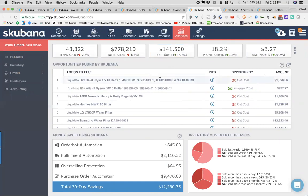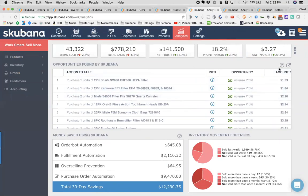So this dashboard is showing you, number one, your items sold for the past 30, 60, 90 days, your total sales, your profit, whether it's gone up or down, your margin, and your unit margin. It'll also calculate what you need to do to make more money. So it's constantly working on your behalf to show you what you can do to make more money. What needs to be liquidated from your inventory.